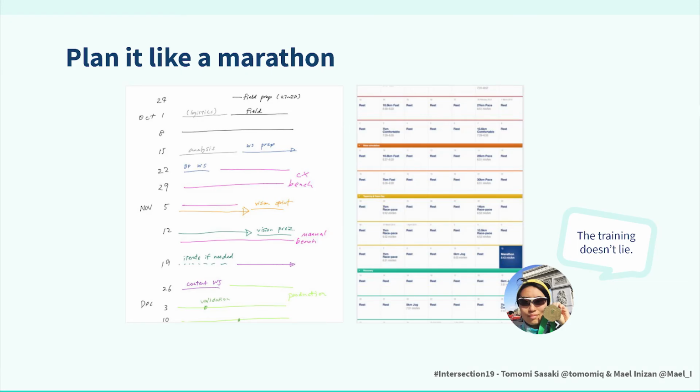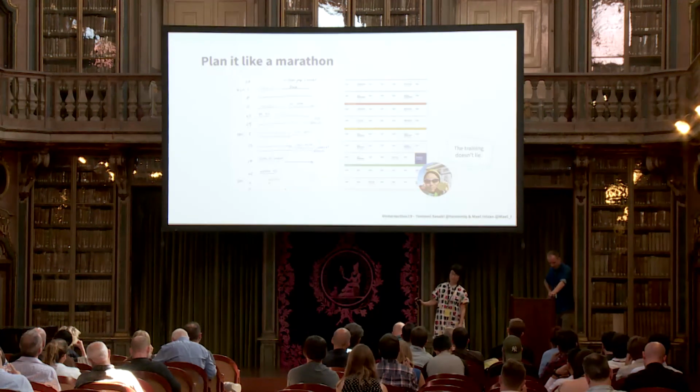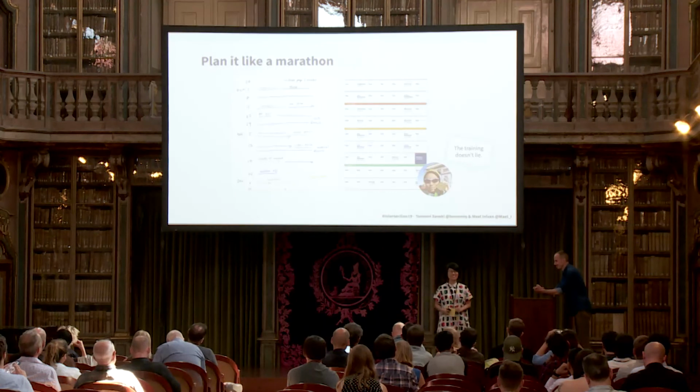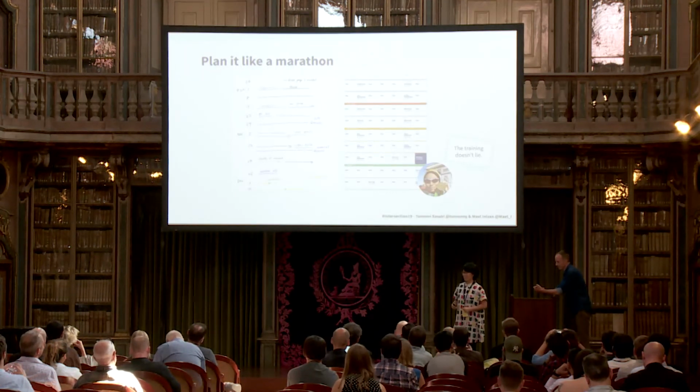Third one is something that Mael mentioned very early in our project planning, because at the beginning of the project it's like go, go, go, go. If we chip away at that, we can do that. If we move this, we can also do that. And Mael said, we're not going to sprint for 6 months. We need to plan it like a marathon. And I thought, well, I know how to plan, how to train for a marathon. I've done one.